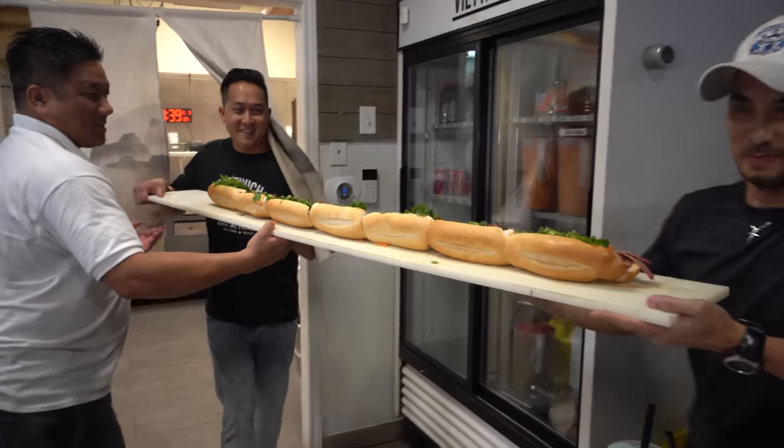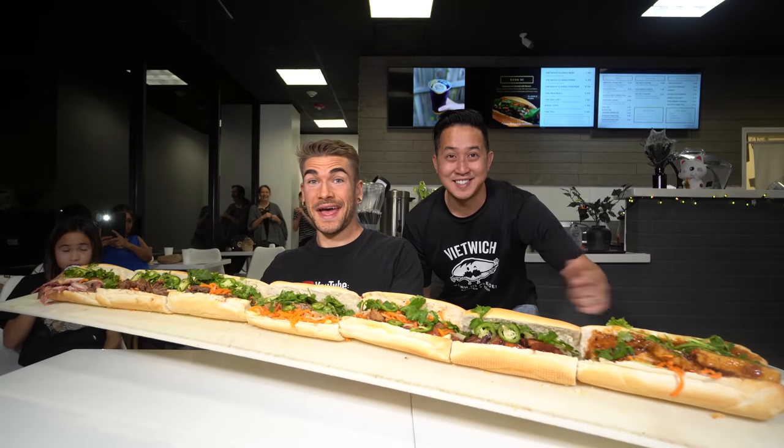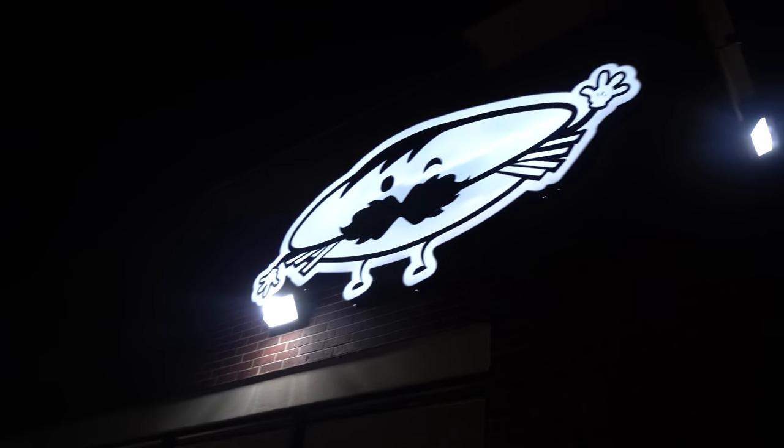So this thing is very large. I think it's upwards of about 5 feet long. This is by all means, I think, the biggest banh mi I've ever seen. But anyway, that's all the details I know. We'll get you some more info. But so let's head in and have some Vietnamese food. Big Vietnamese sandwich. Let's go eat.